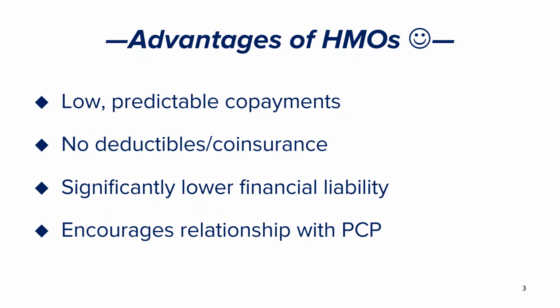So HMOs are brilliant at helping you avoid paying for insurance as long as you're willing to be limited to a handful of prepaid doctors. There are several advantages to this model. First of all, you have low, predictable, easy to understand, flat dollar copayments. If you're in a PPO plan, you usually have no idea what you're going to pay when you go to the doctor, because with most PPOs, you have to meet a deductible, which is what you have to pay before the plan pays anything. You don't have deductibles with an HMO.